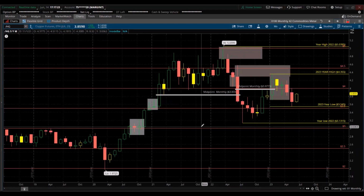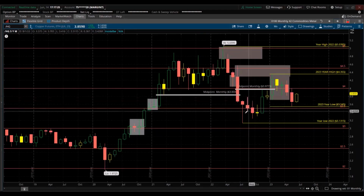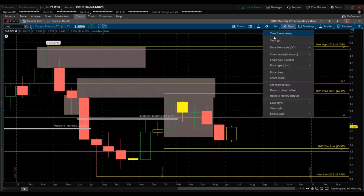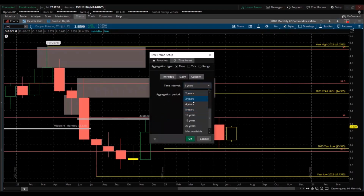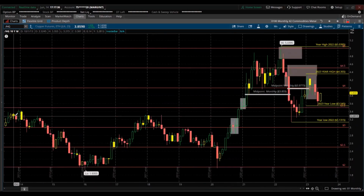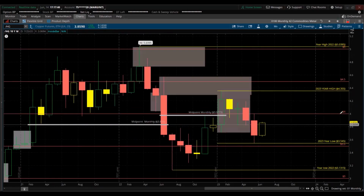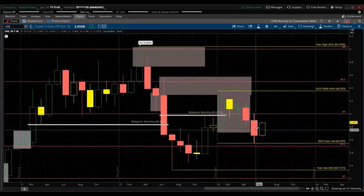And copper, the past 5 years. Look at this. Let's put this on the past 10 years. Yep, pretty much consolidation there, going up. Wow. Inside candle for the month for copper.